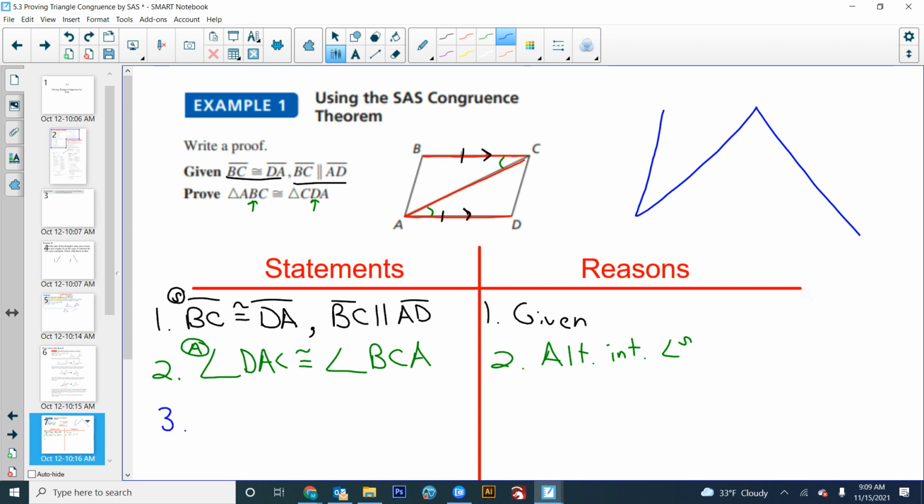We're out of givens. It must be something obvious to us in the picture itself. Page? AC is congruent to CA by the reflexive property. Man, that's going to pop up a lot. AC congruent to CA. And is that the other side that, when they're joined together, makes for an included angle? Do we have SAS, or is the angle between the two sides we know are congruent to the others? Yeah, it's SAS.